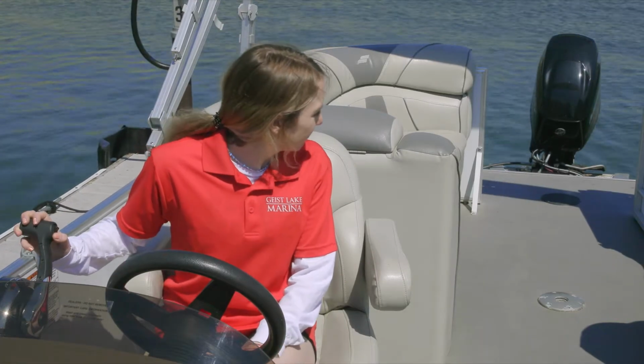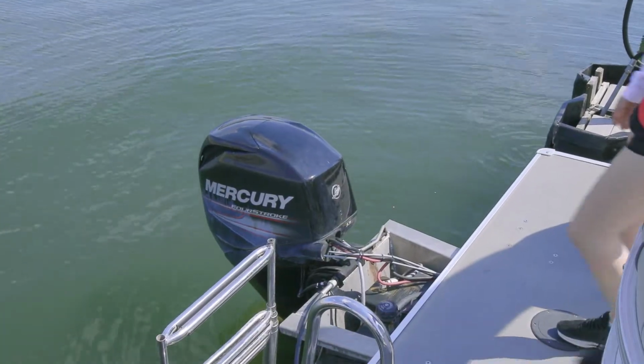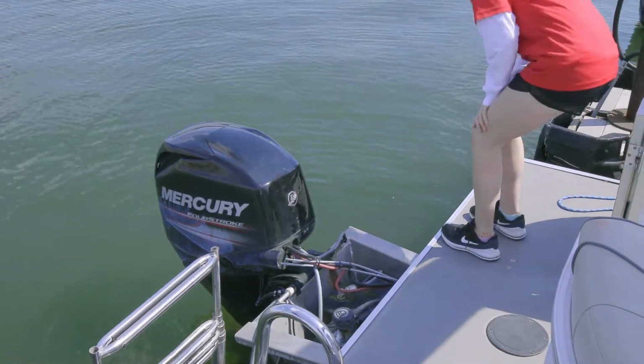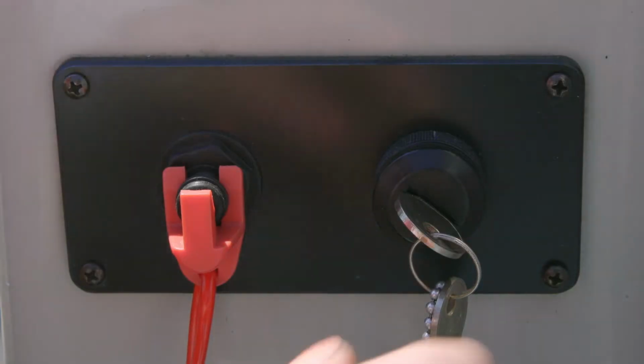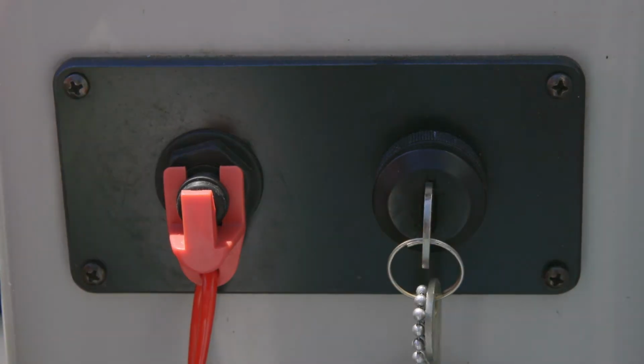Trim the motor fully down so that the prop is in the water before starting the motor, and make sure the area around the motor is clear of debris, obstacles, ropes, and most importantly, people. Put the throttle in neutral. To start the motor, push in the key and turn it to the right. Release the key once the motor starts.